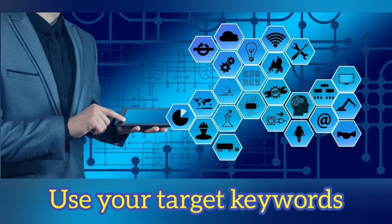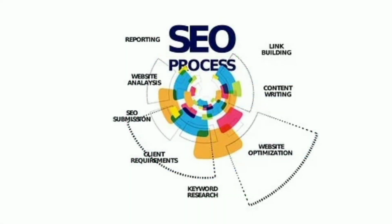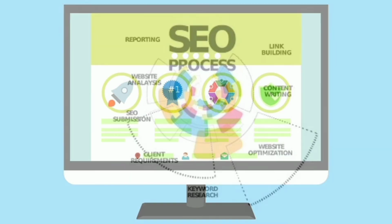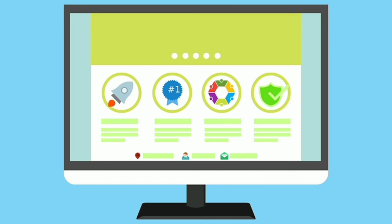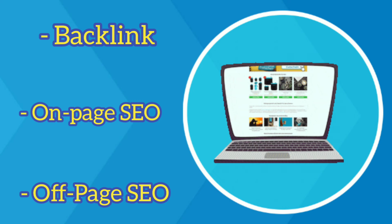You also have to use your target keywords in your content multiple times, so that it ranks higher. There are several other factors that are super important for the ranking of your website. These factors are backlinks, on-page SEO, off-page SEO, and your website speed.